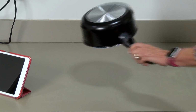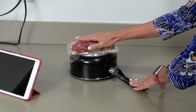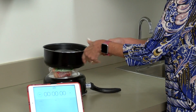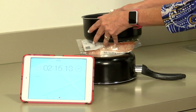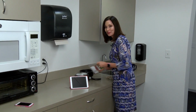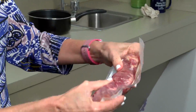Here goes. You flip the first pot upside down. Put the frozen meat on top of it. Fill the second pot up with water. It doesn't have to be heated. Then place it on top of the meat and wait. We had to go an extra 5 minutes for a total of 10 because this steak was kind of thick, but you can see all those juices starting to run, proving you can go from frozen to frying pan.